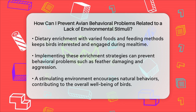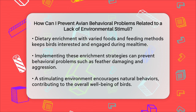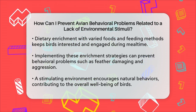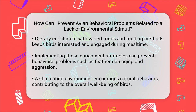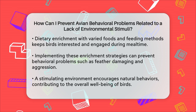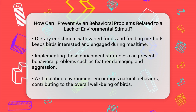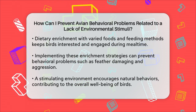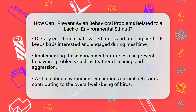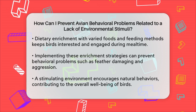By incorporating these forms of enrichment, you can prevent behavioral problems like feather damaging, stereotypic behaviors, aggression, and excessive sleeping. These strategies help ensure your birds are behaviorally well adapted to their environment and exhibit species-specific behaviors rather than abnormal ones. So remember, keeping your birds entertained and engaged is all about providing a stimulating environment that encourages their natural behaviors. With a little creativity and the right enrichment strategies, you can help your birds live happy and healthy lives.